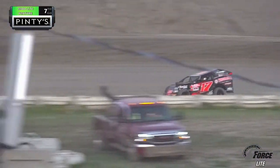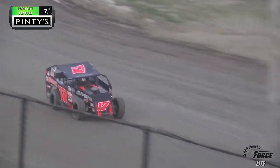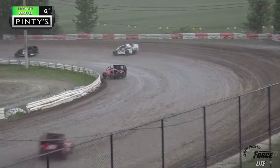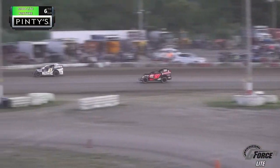This is what some race fans have come to know from the driver of the 17 Tender Cuts race car. Look at this car looking strong up off the corner. Now again, he's starting to work into lap traffic, and Bigelow is coming. Bigelow down to a 1.7 second advantage as Slater is now going to encounter the 8 lap car of Hill.